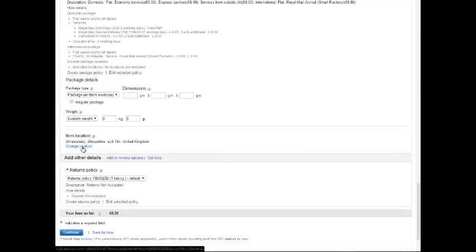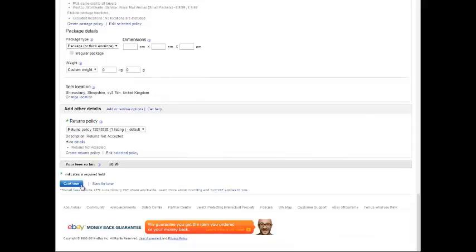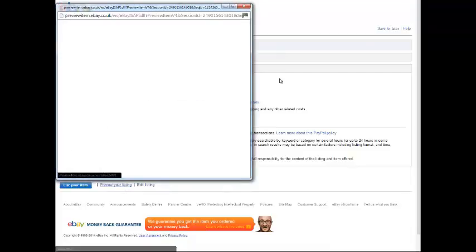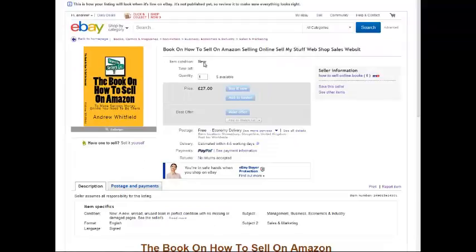Item location, so it gives you the town and the postcode. The returns policy is the default returns policy, so nothing to change there. So I'm now happy with everything, so here we go. We'll press continue, and we will then go and have this item listed. There we are. It comes up and it'll give me the opportunity to go back in and change anything. I can preview the listing before I go ahead and list it. So let's have a quick look.